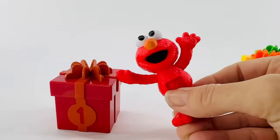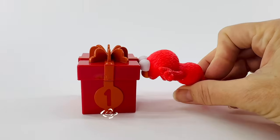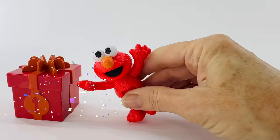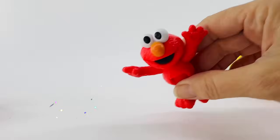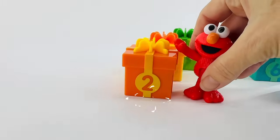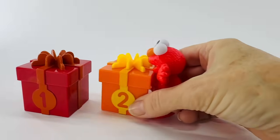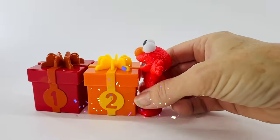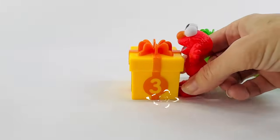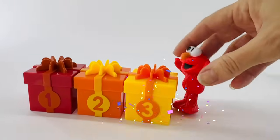Elmo is going to help me count to 10. Let's start with the number 1. He's pushing the number 1 box, and there it goes. Whew, that was tough. Let's look for the number 2. Here it is. Okay, he pushes it into place. Right here, number 2. Next, we have the number 3. Can you help Elmo push it into place? There we go.